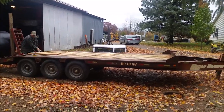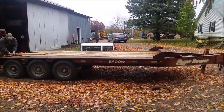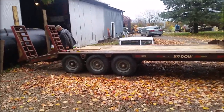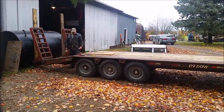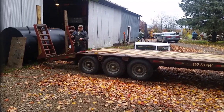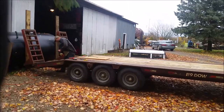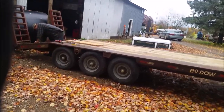So he's been doing the entire trailer deck by hand, and he said it wasn't working because he was having to get up underneath it, but with the dovetail he can reach, he's able to use his air gun. Well, there's other stuff in the way, he can't spin the ratchet because of all the beams and supports.